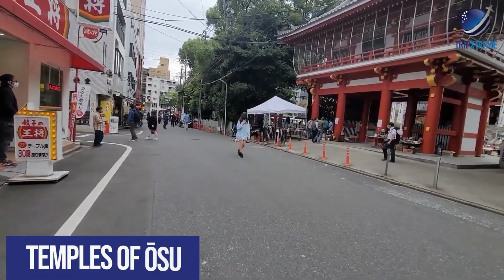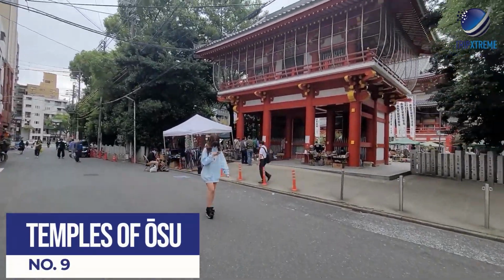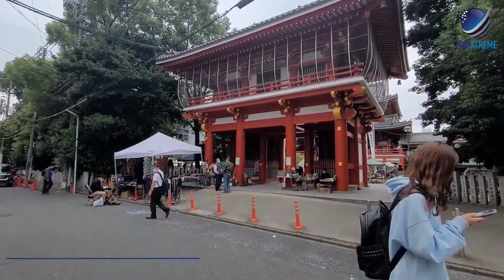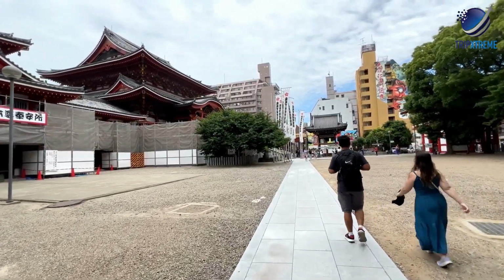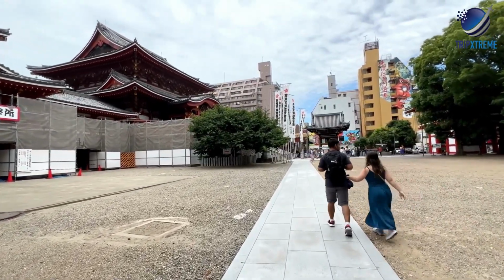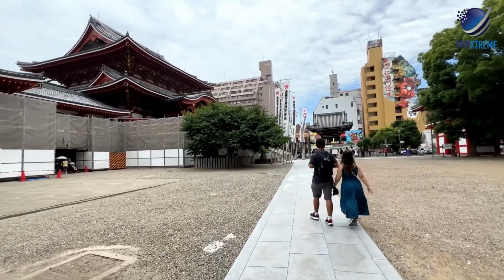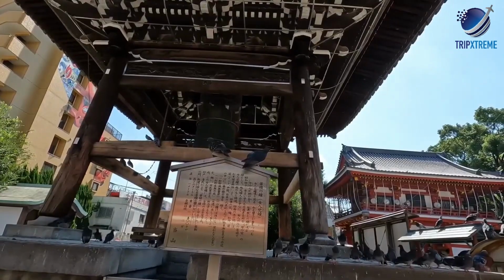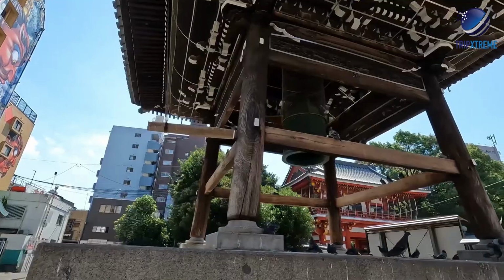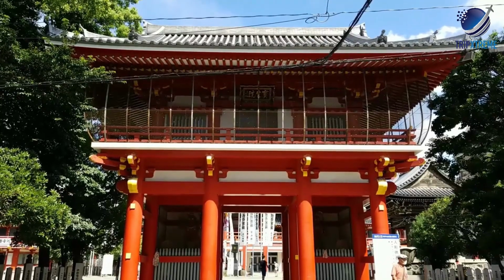At 9, the Temples of Ōsu. One of Nagoya's most popular districts is Ōsu, much visited for its many fine temples and shrines. One of the most important is the Buddhist Temple of Ōsu Kannon. It was built in the early 14th century in an area that turned out to be prone to flooding and moved to its current location around 1612.